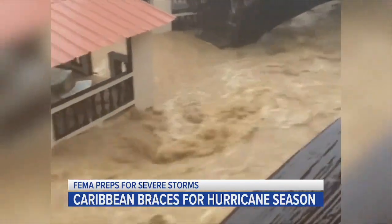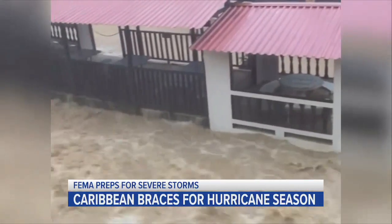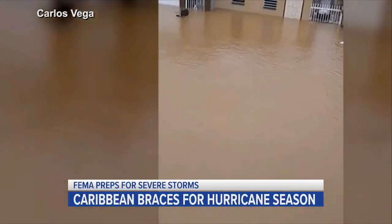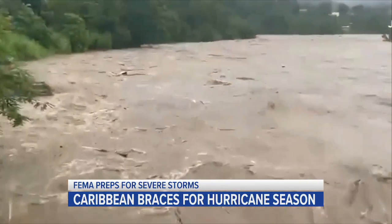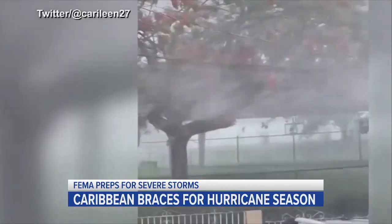The first thing is to know your risk. It's easy to look at the map and say, oh, this is where the cone says it's going to go, or this is where the map says it's going to go. But think about things like rainfall. When we think about Hurricane Ian, there was wind, there was storm surge, but it also dumped 20 inches of rain that led to intense flooding. So we want people to know what their individual risk is based on where they live.